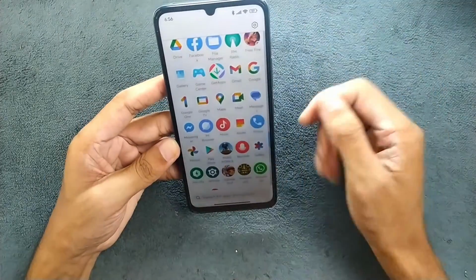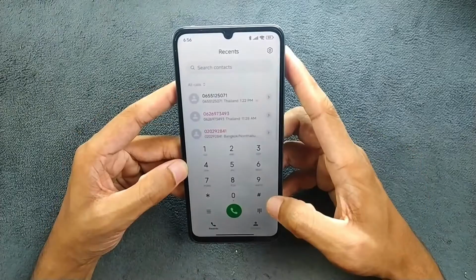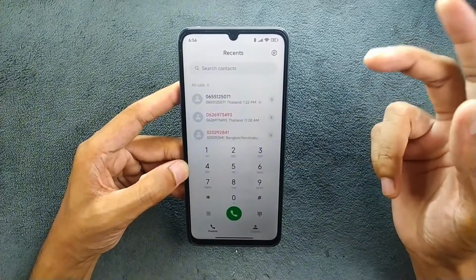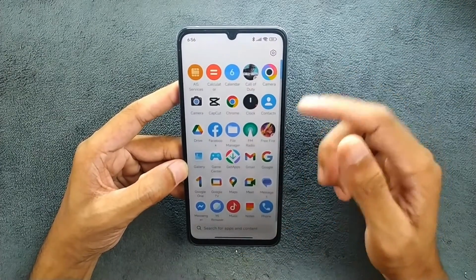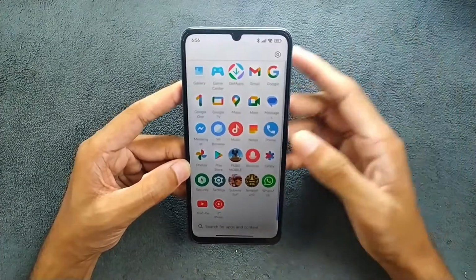One good thing about these applications is that we are getting the Poco phone dialer here, which is really good if you do call recording, because the other party will not know that you are recording. So in that case, it's really good. We are not getting any Google dialer here. The Poco dialer is here, so it could be handy for some users.